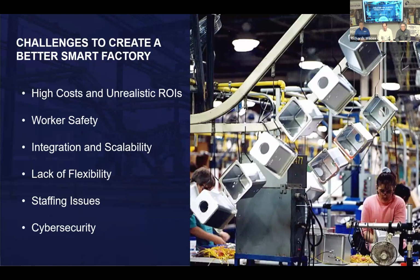So some of the challenges, right? I just talked about the high cost and unrealistic return on investment expectations. So really understanding the challenges of automation and how to overcome them improves the potential for success of automation projects. Failure to face the challenges likely will result in a poor implementation and higher costs. So since automation comes with a lot of upfront costs, you need to be realistic about what the expectations of your return on investments are.